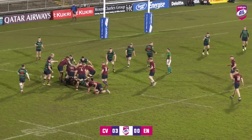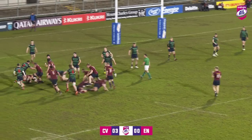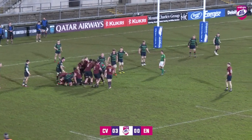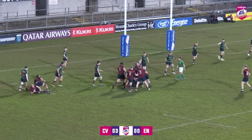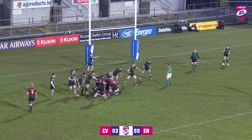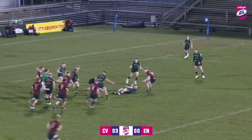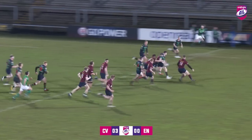Picked around the fringes by Warrington. Huge drive. Neil Rutledge, who scored against Bective Rangers earlier in this competition. Matthew Dean puts it out to Keyes. Oh, a little miscommunication there from Keyes. And Clogher Valley smells something on.